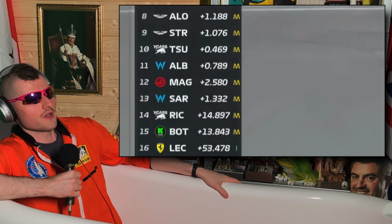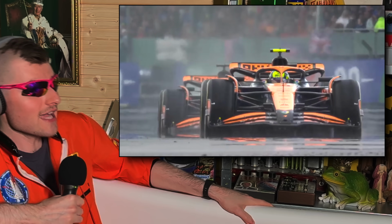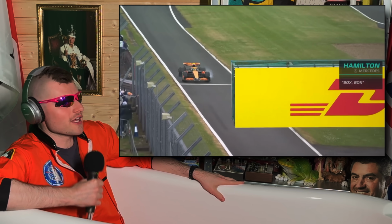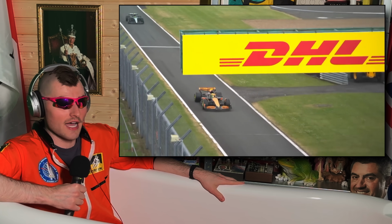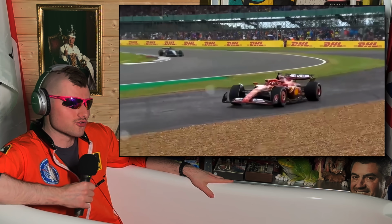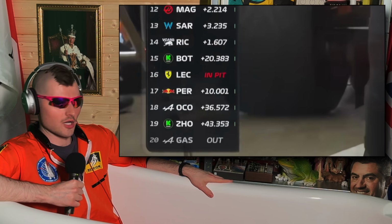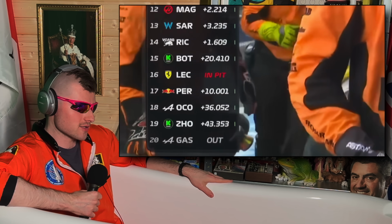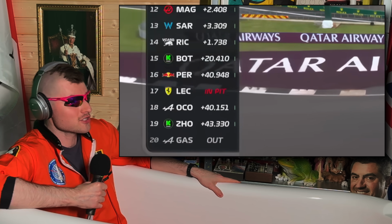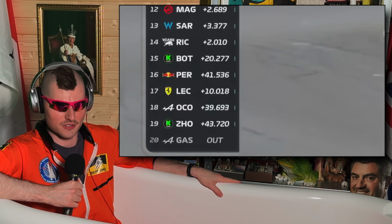And the problem with this, aside from the obvious, is that then it started raining. Good one! So everybody comes into the pits for intermediate tyres. But by this point, Leclerc had done 7 laps on a dry track and absolutely ripped those intermediates to shreds. So he has to come in for another set of intermediate tyres, and when he came back out, he was down in 17th place and 128 seconds off the lead.